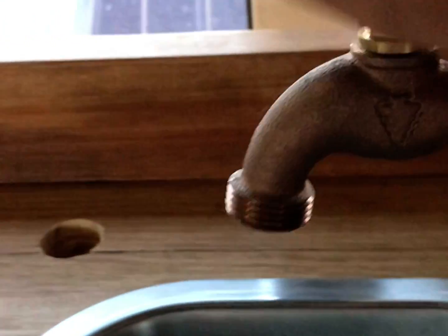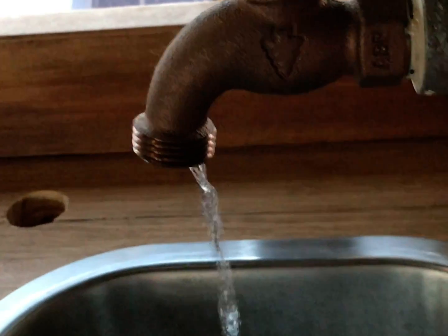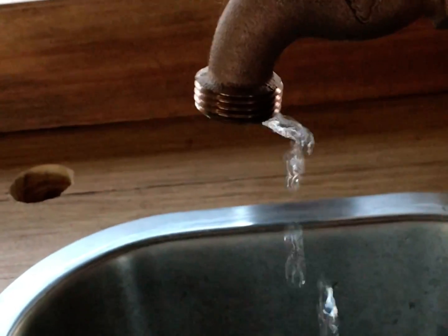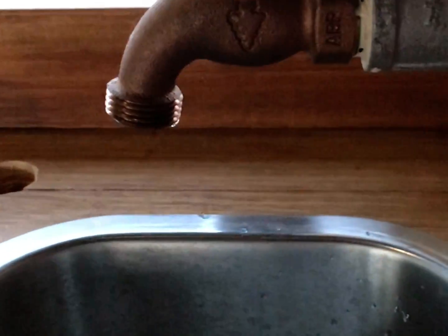There's no water in there. We might get a few drips if we turn it on. Oh, we got a few drips. So this is not super high pressured, but if you needed to wash dishes, brush your teeth or whatever, the fuller you have it, the more pressure you get, obviously, but you can see that you have a decent amount of pressure.